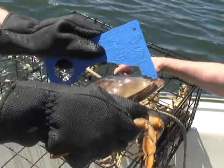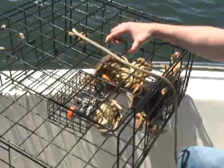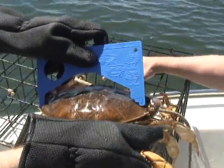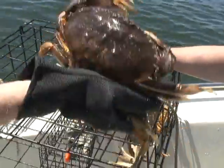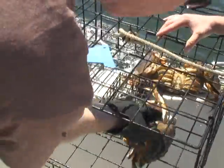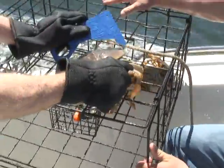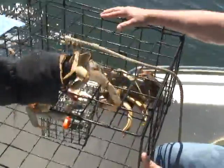Let's see, this one looks a little small. Yeah, too small. Gotta let him go. This is a monster. That's almost 7. That's a good 7 incher there. Okay, 3. Grab the back. Can't bite you. Too small by just 1/8 inch.